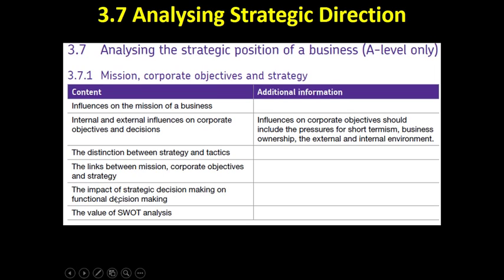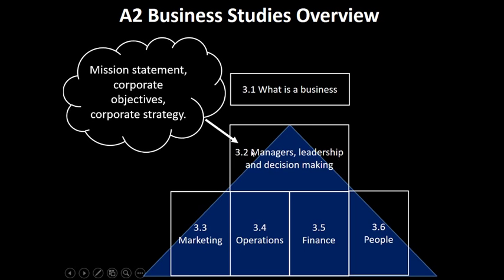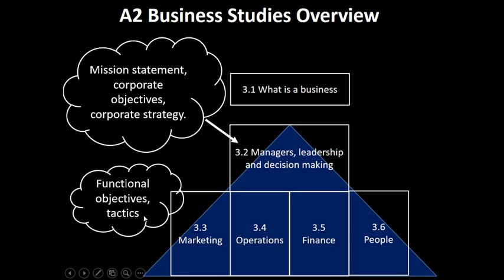So we've already covered quite a lot of this, but there is a bullet point here that you need to be aware of: the impact of strategic decision making on functional decision making. So strategic decision making is undertaken by these people here, the managers at the top of the organisation, and functional decision making, the tactics, the day-to-day way that the business is run, is undertaken by the people in the different functional areas. Okay, so you've got the people running the business, setting the long-term strategy, and then that strategy is carried out by the people in the different functional areas, making functional decisions that will contribute towards the achievement of that strategy.